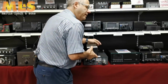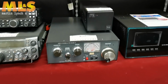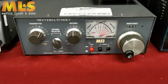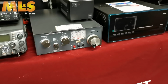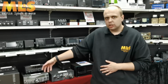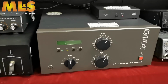Did you mention the 989? I didn't, no. I don't think you did. Roller coaster ATU. Again, if you want to get that control over your tuning that you just don't get from an automatic tuner, this really is the one to go for. Being a 989, it's capable of 3 kilowatts. So if you buy that nice ACOM 1000 we saw earlier, then maybe that's the perfect tuner to go with it. Or maybe even the Palstar that's sat next to it, Martin.